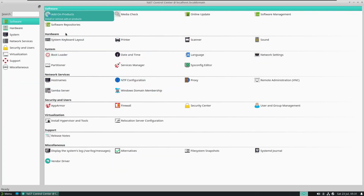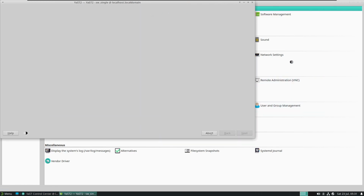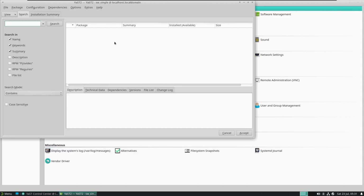So now we need to look for software management, basic software repository, and I don't know why the information about each of these individual tabs is not showing up until I hover over it. You'd think that would be there beforehand. However, I don't know. Maybe it doesn't. Maybe it's just this thing. I don't know.